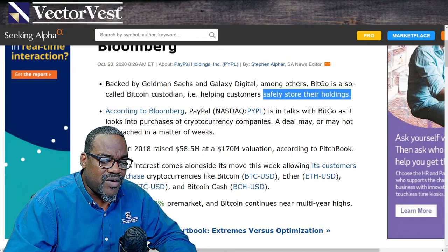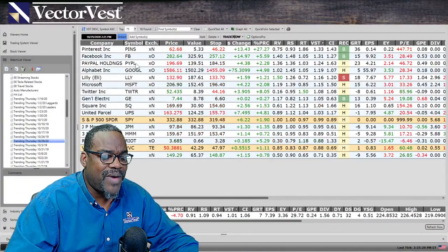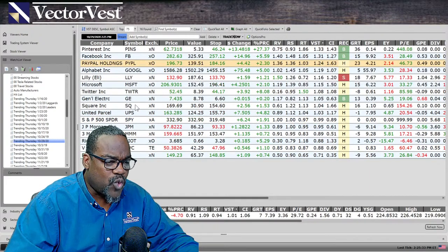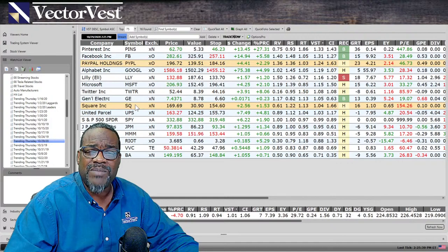So from here, I went to look at the crypto stocks that we have. PayPal was the big story we're looking at. What else is in here? Square. As a DJ, I use Square as a means of getting payment at a gig instead of having to pay me with a check or a cash.